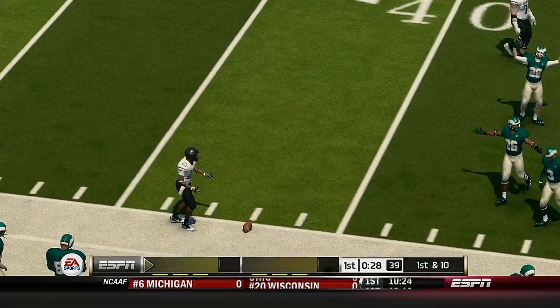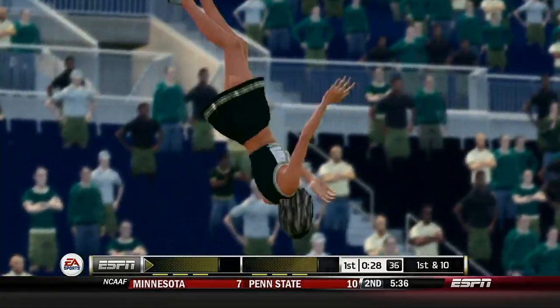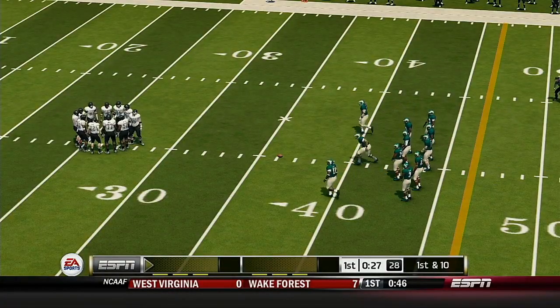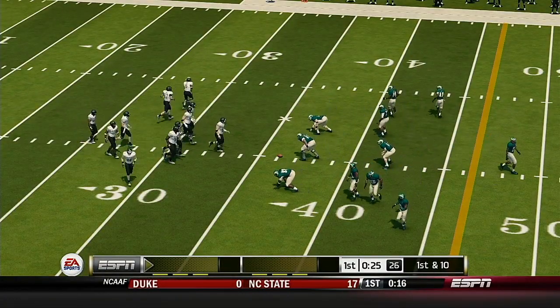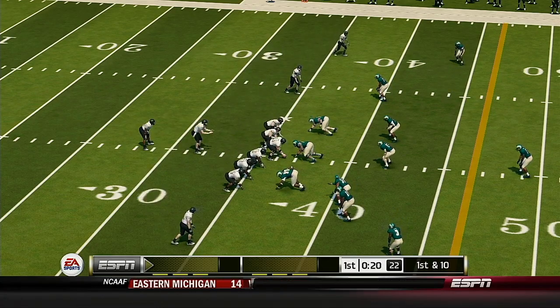Caught, and he steps out of bounds. Robinson makes the catch for about 5 yards on the play, and that's good for a first down. And I like the decision the quarterback made on this play. He didn't try to force a deep pass. Instead, he just threw a little dump-off pass that was good enough for a first down.